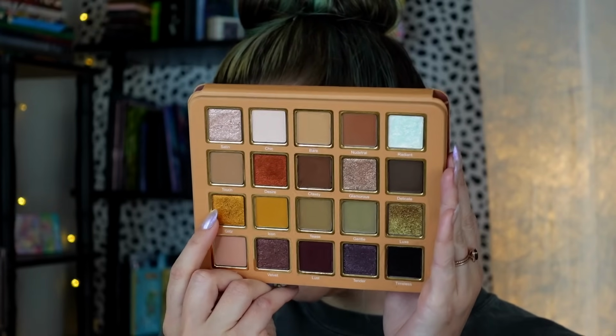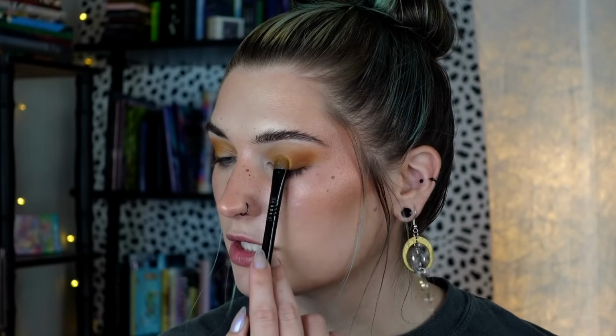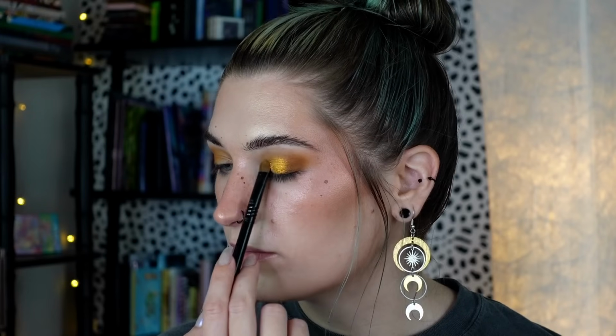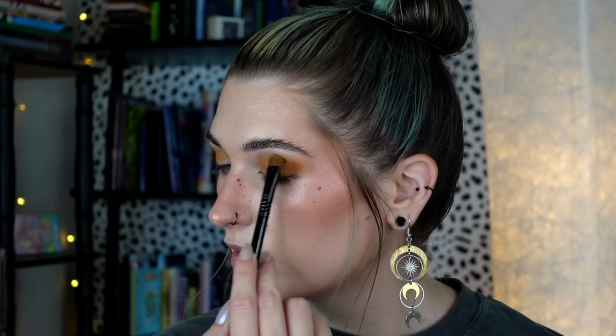Taking some of Glitz now. Oh yeah, I can already tell I'm gonna be so happy that I made this decision. I'm just gonna tippy tap this all over my lid. And I just want it to blend into all the mustardy goodness that I have going on.